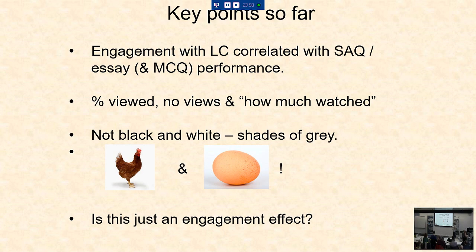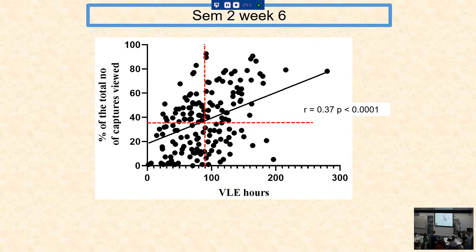So I did ask the question, is this just an engagement effect? Is it just that the students that are using the captures are more engaged? They're using the VLE, they're using the resources. So I plotted VLE hours, how many hours they spent on the VLE, against the percentage of the total number of captured views. That's the very first set of data that I showed you. And I got a significant positive correlation. So if they're on the VLE more, then they're using the captures more.